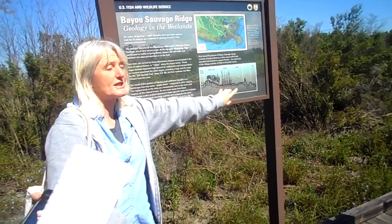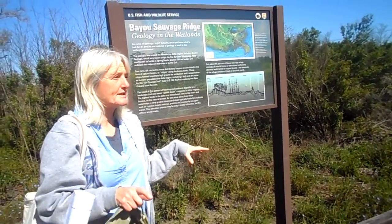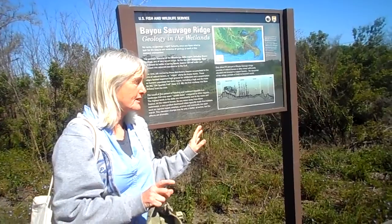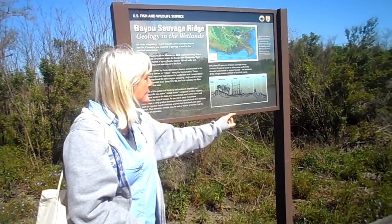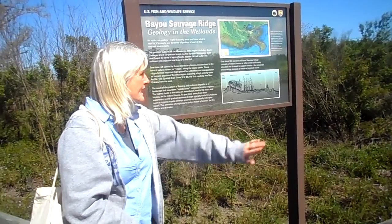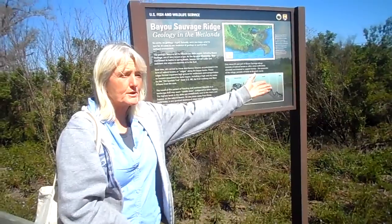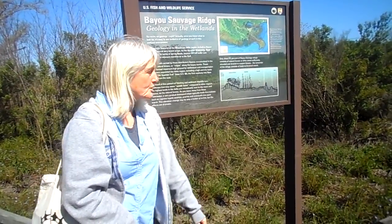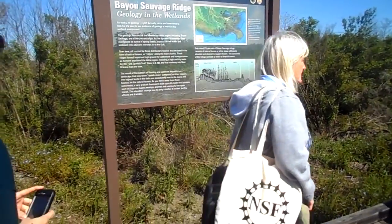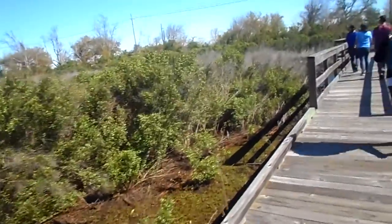But the vegetation does change as you go. So at the end of the trail, there's what used to be a cypress swamp, but there are very, very few cypress trees left anymore. And then a marsh, which is mostly flooded land, herbaceous vegetation. So do you all want to go take a look and see what poor old Bayou Sauvage looks like? This one and other nearby refuges.